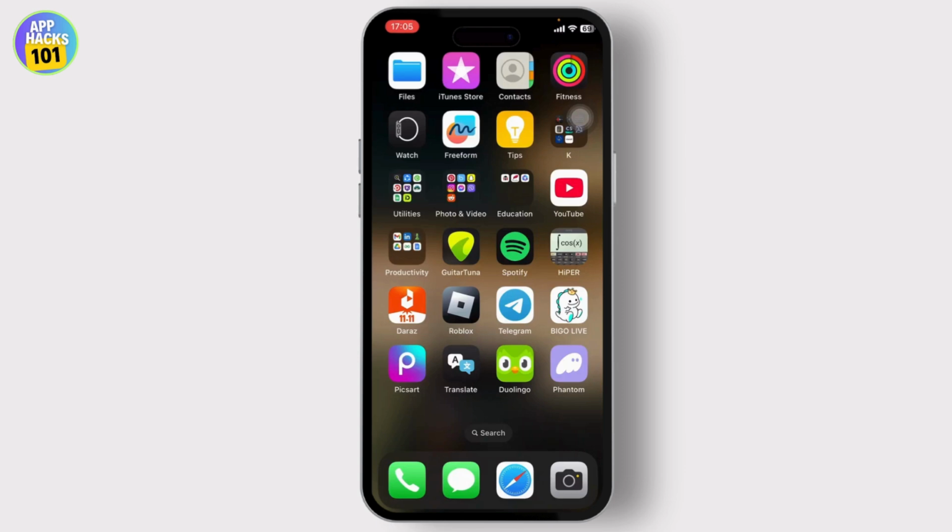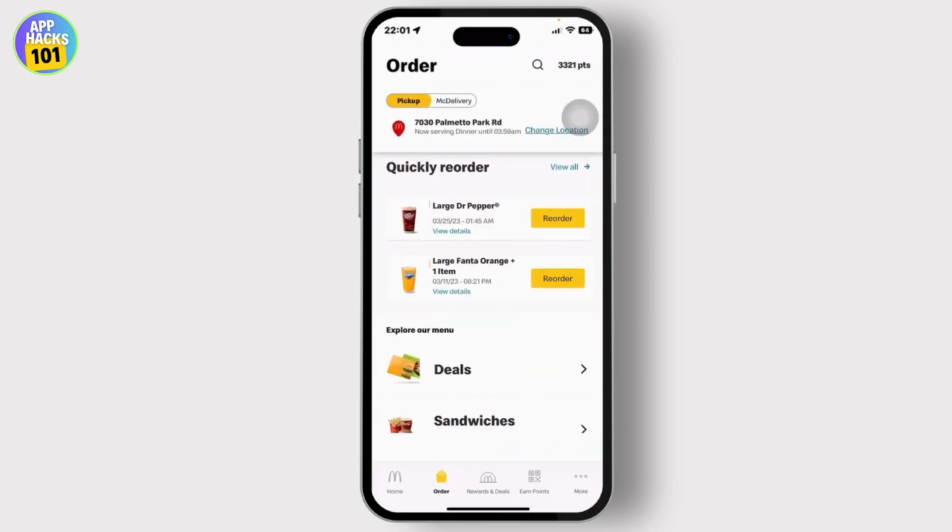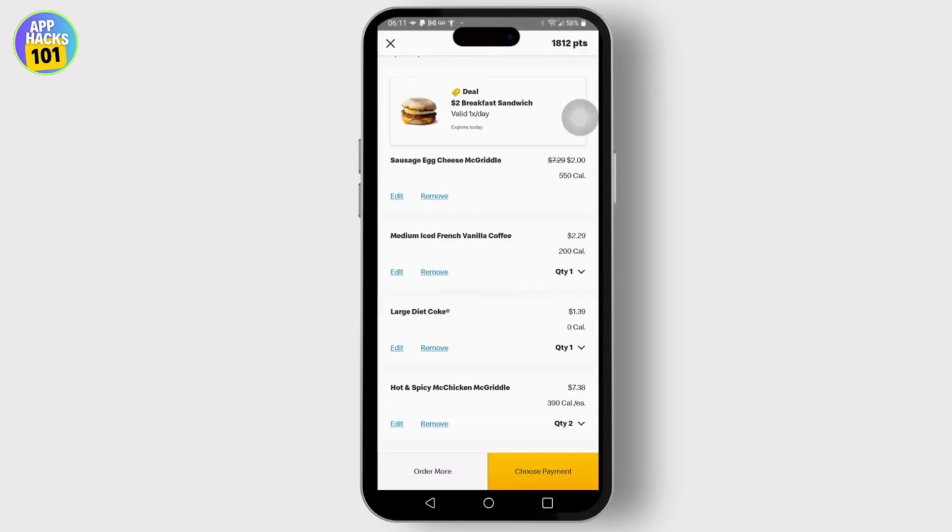In today's video, we'll discuss if it's possible to pay with a gift card on your McDonald's app. So let's get started. While using the McDonald's app, you must have been wondering if you can pay with a gift card. If that's your question, just open up your McDonald's app, place your order, choose a payment method, and check if there is an option to use the gift card.